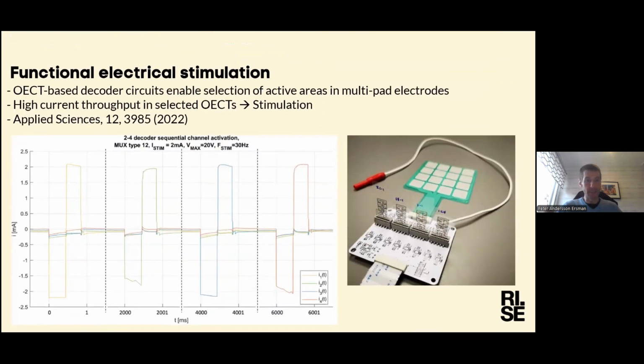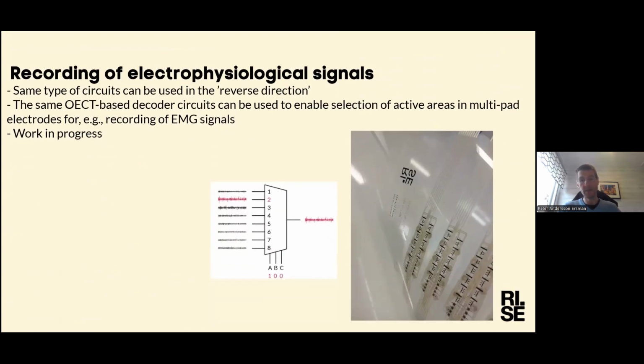Here's one example showing the addressability. So here you can select which pads are active, and then you stimulate only those, or the tissue only under those actual pads that are selected. And here's the opposite. If you can stimulate muscle, you can also do the opposite, in the reverse direction. So here we use the same kind of decoder circuits and put the silver electrodes into contact with the skin. And then when you contract your muscles, you generate EMG signals that can be monitored by the OECTs.